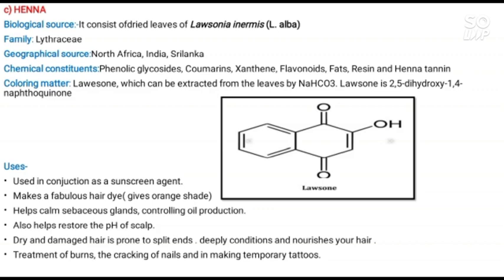It is used to make hair dye. It is used to control oil production by the sebaceous glands. It also helps to restore the pH of the scalp. It is used to prevent split ends, which are caused by dry and damaged hair. It is also used for treatment of burns, cracking of nails, and making temporary tattoos.